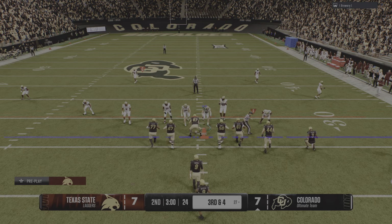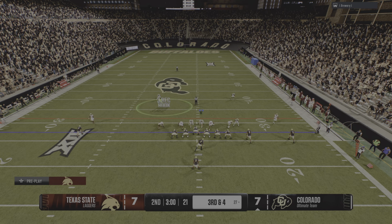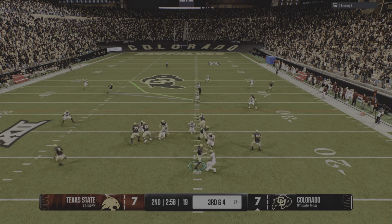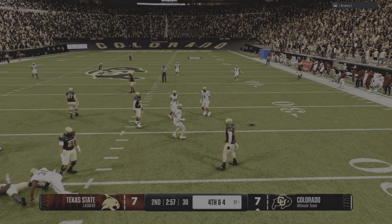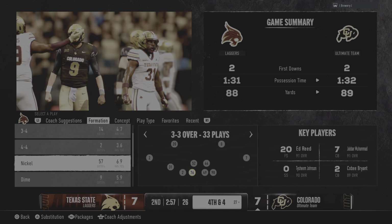They've changed ends of the field, now facing third down as they go back to work. From the gun, wants to pass. And he was hit just as he released it, and it falls to the turf. Defense did a great job.